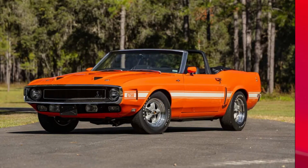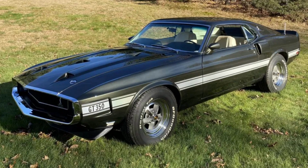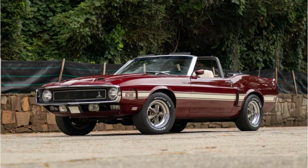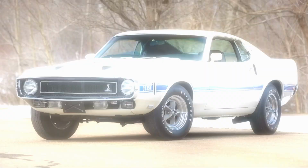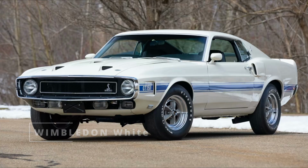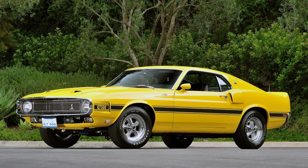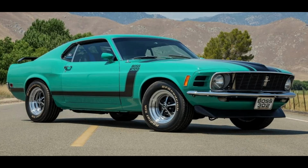There were 8 regular production colors and 5 special paint colors, making a total of 13. The 8 regular production colors were red, black jade, Gulfstream aqua, Acapulco blue metallic, royal maroon, silver jade, pastel gray, and white. The 5 special colors were competition red, grabber blue, grabber green, grabber orange, and grabber yellow. The grabber colors ended up as standard colors for 1970 model year Mustangs.